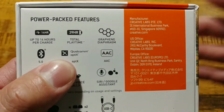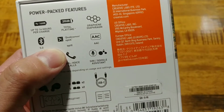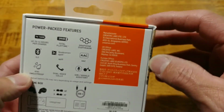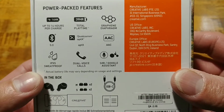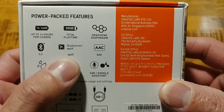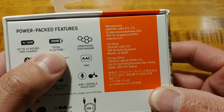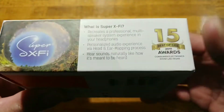The other thing that these do support is the Qualcomm aptX, which is like AAC you'll find on most Bluetooth earbuds, which the Adagoras have, but aptX is what I was looking for, something that has a higher quality file transfer bitrate for Bluetooth audio. And these are IPX5, sweat-proof, dual voice calls, works with your assistants of choice, Bluetooth 5.0, up to 14 hours per charge, which we'll test for sure, and a total of 39 hours of playtime. These also have a graphene diaphragm, just like the Adagoras. So the advantage to these, like I say, is battery life for sure, and then obviously a better software ability when it comes to your music.